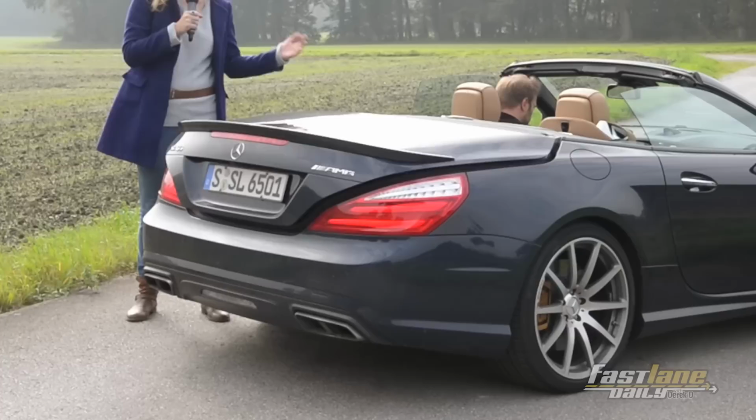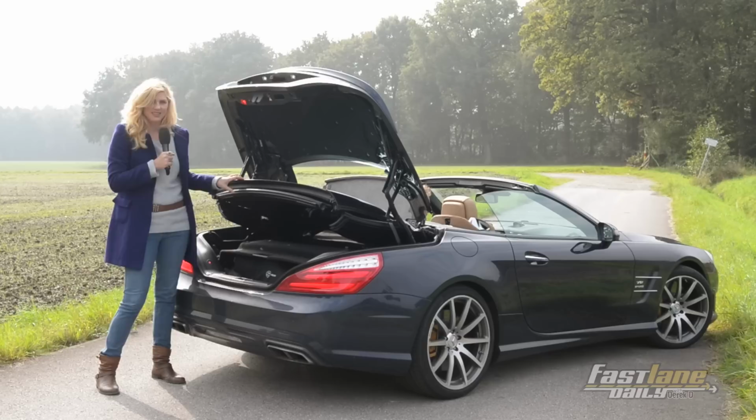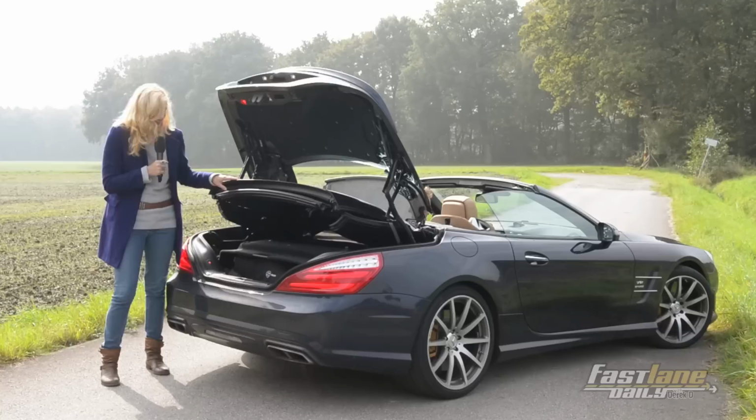Let's talk about the trunk. You can open it here via button or via your key. And now you already see it, here's the part of the roof that moves. And this is, I think, a neat function, because with this function it is easier to store your luggage into the trunk. You can also activate this by this little button here. It's an easy pack system.